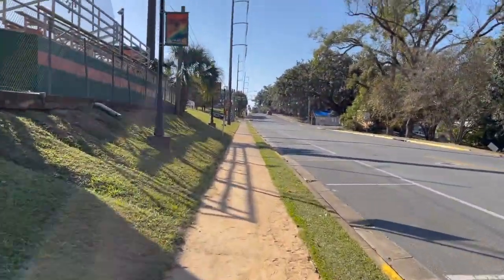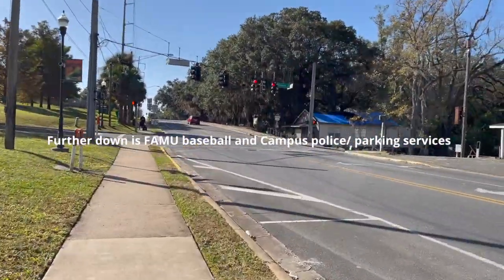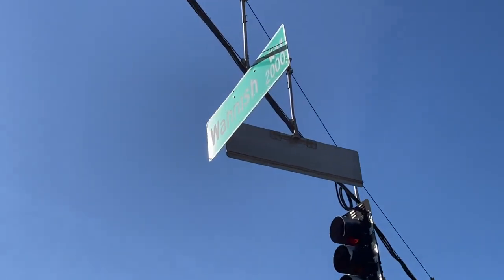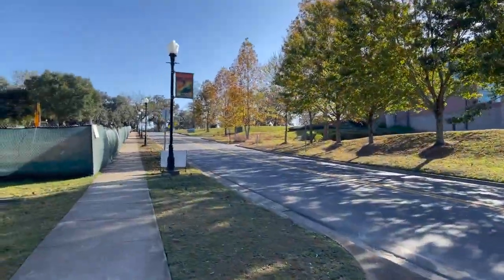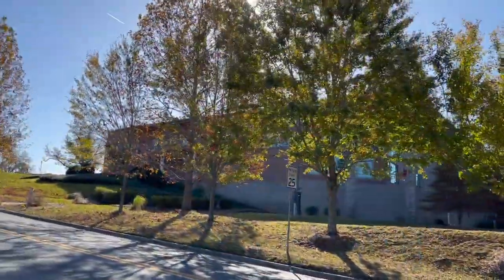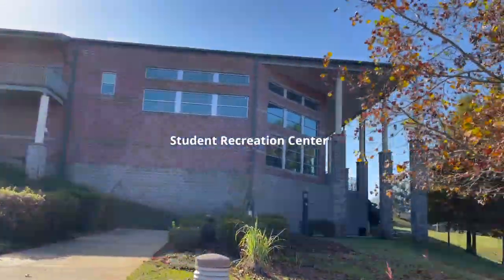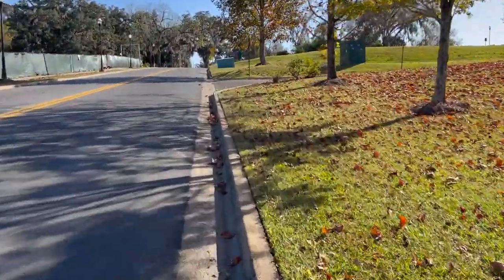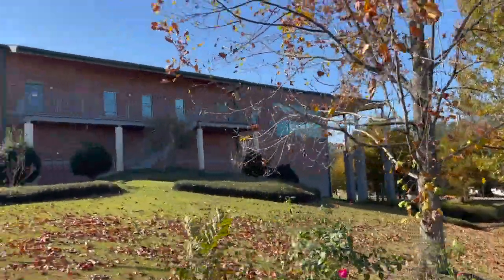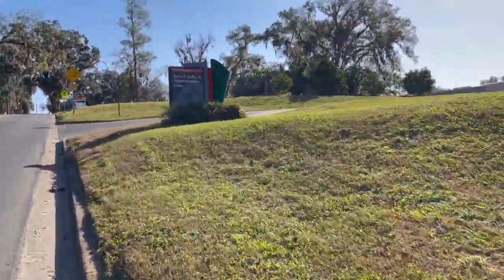All right, so here we are getting to the end of Wanish Way. If you keep going straight, you'll get to the baseball fields and then also campus security. But I didn't want to go that far. But now I am actually turning on Osceola Street, which right here you can see our student center. So this is going to be where like our gym is. Also, there's basketball courts on the first floor, or the basement floor, bottom floor, whatever you want to call it. That's where the gym is.